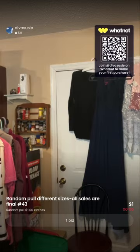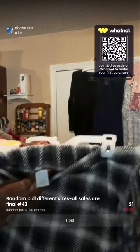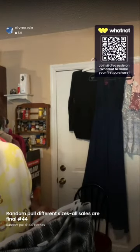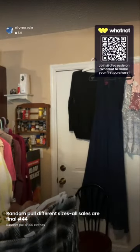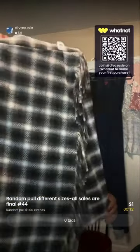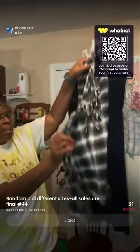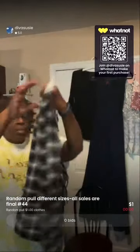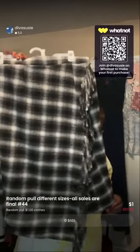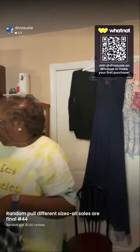This is a skirt, size small. Time and Tru, size small. It's a plaid skirt. The frizz is on the front, just plain on the back. It looks like it has an opening, but it doesn't. This is size small. Thank you, thank you.